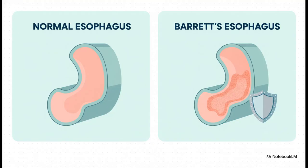So check this out. On the left, you see a normal esophagus. It's smooth, it's pink, but on the right, with Barrett's, that lining changes. It starts to look more like the inside of your intestines, and it often gets this distinct kind of salmon-colored look. The reason? It's your body's way of trying to build a tougher wall to protect itself from stomach acid.